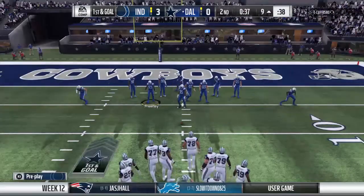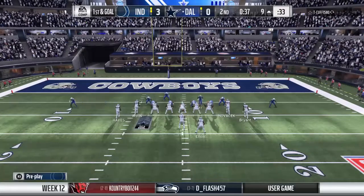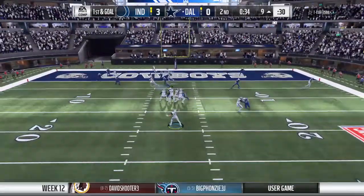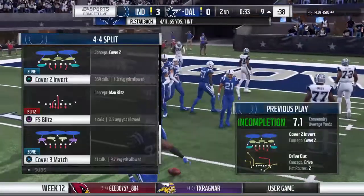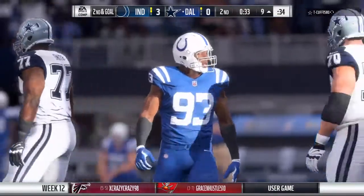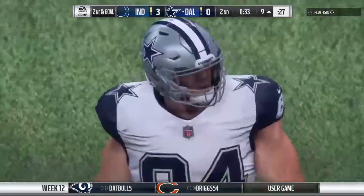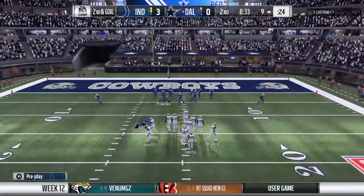1st and goal here from the 9. From the shotgun, he'll look to throw. Oh, he can't hang on. That was a dream chance for any D lineman to possibly get a pick, but instead it falls down incomplete. Second down following the incompletion.